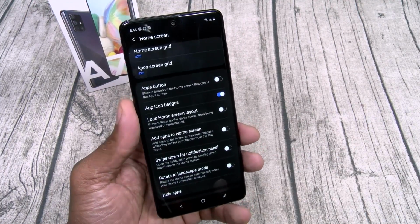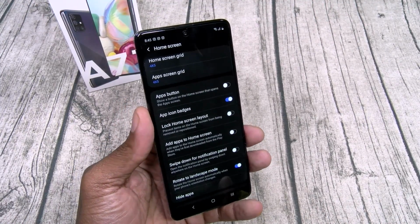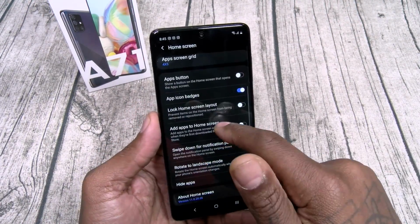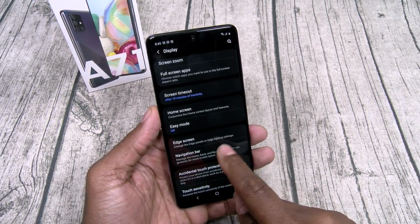Okay, now, Apple, pay attention. Rotate to landscape mode. All right, shout out to everybody that got an iPhone 11 Pro Max. When you're in the car and you got your phone on landscape mode, it looks bad because it doesn't rotate. You can do that on all your Galaxy phones. Let's keep it moving. Let's go to edge screen.